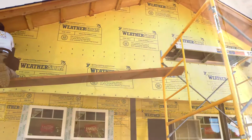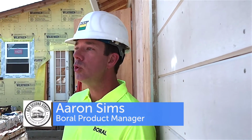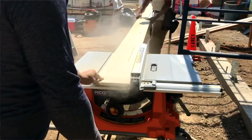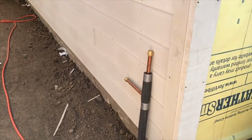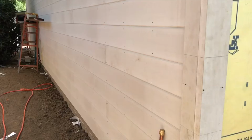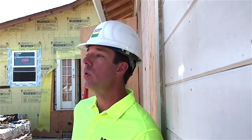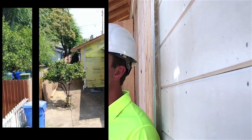The beauty of the product is it looks and fastens like wood. So if you want to maintain that historical look, if you do want to put a face nail in the product or fasten close to the edge, you can still do that. Paint over the top of it, and you're going to have a siding product that looks just like the wood that was removed from the house or the wood that was installed originally 100 years ago.